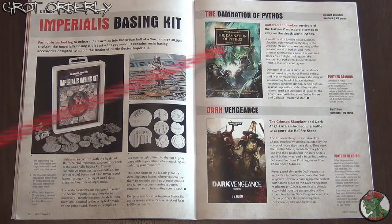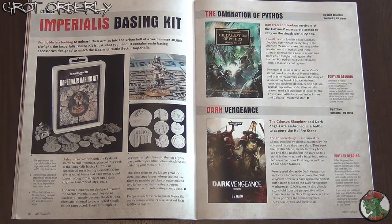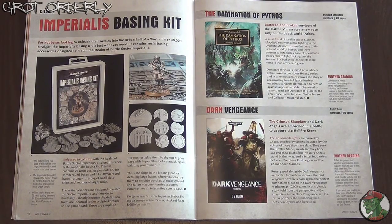As you can see on top right, we've got the Damnation of Pythos, if I'm pronouncing it correctly. This is David Annandale's debut in the Horus Heresy series. This book is coming out as well on 26th of July, and it's going to cost us £20, 25 euros or $30. And as with every release that Games Workshop has done, we are getting a Dark Vengeance novella. This time it's by CZ Dunn. I'm not sure what his name stands for. Anyways, we're going to get this small book. It's like a collection of short stories, if I'm not mistaken. That will cost us £12, £17, 50 euros or $20.